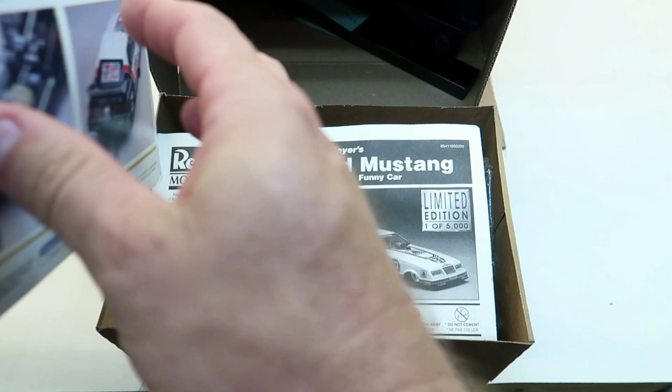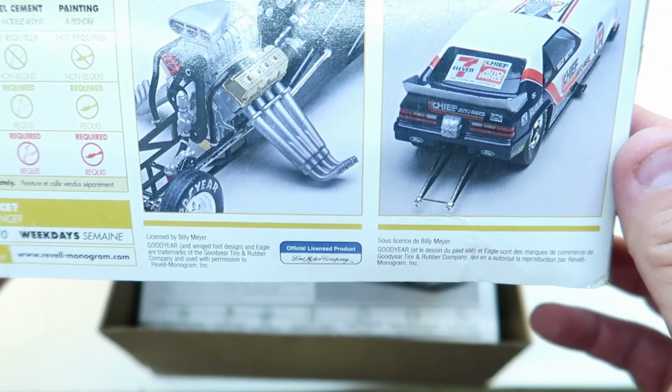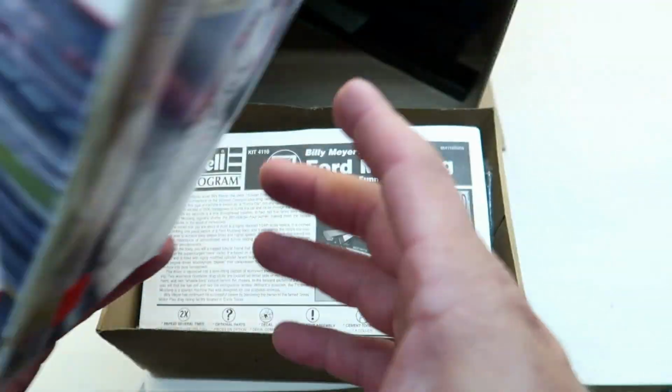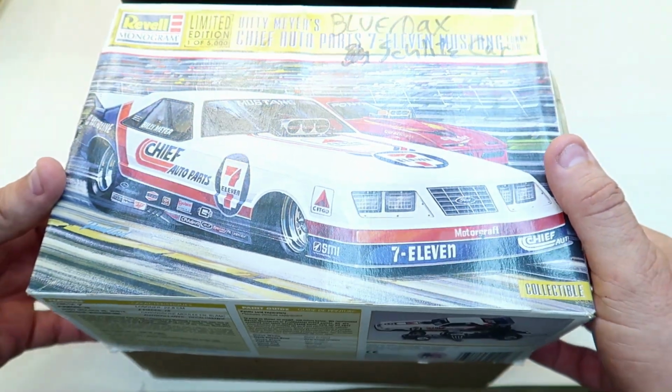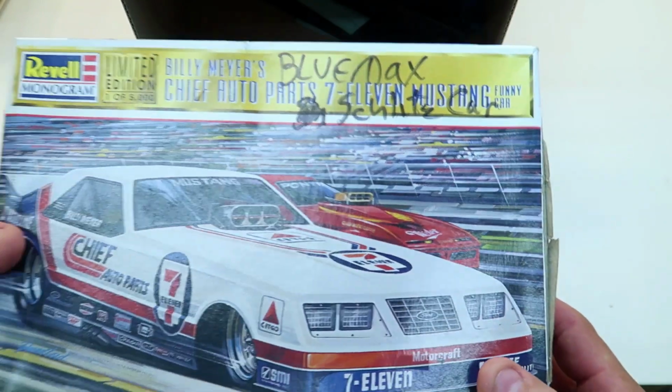So gosh, this is so cool. I am shocked. Too cool, man. I gotta get with some of you decal experts. Those had some yellowing on them, to know exactly what to do to be able to save my decals. Okay, there's more kits in here. I didn't even realize it.